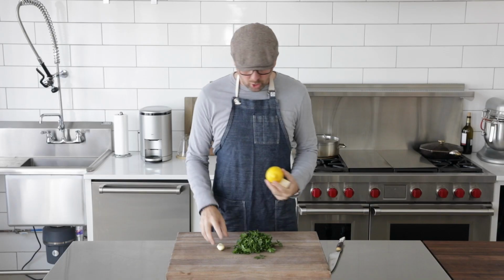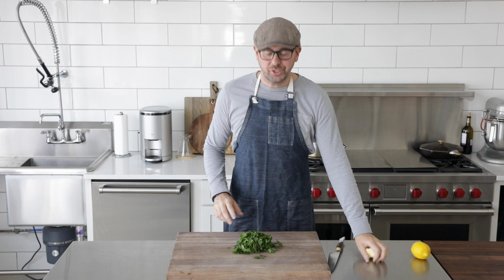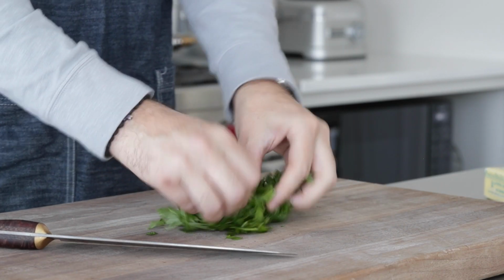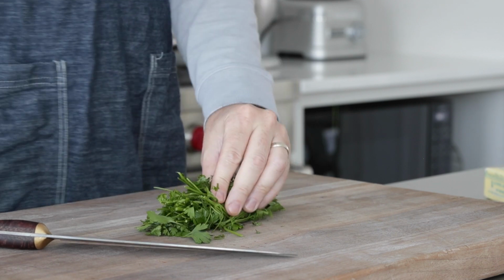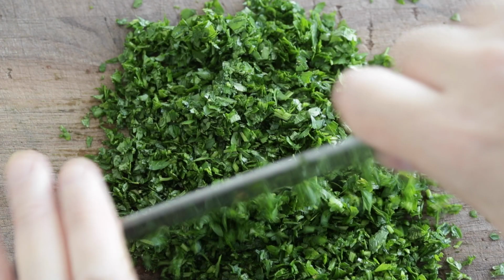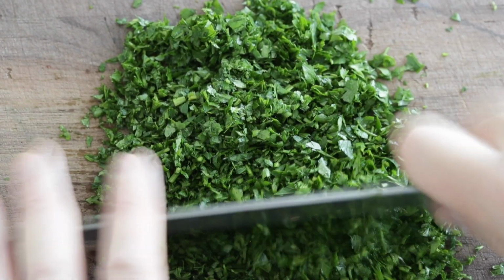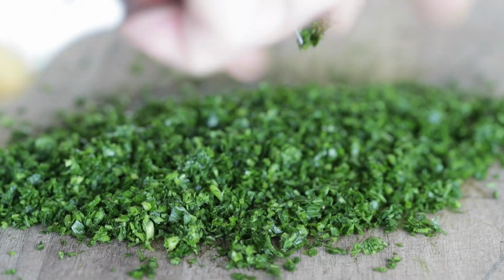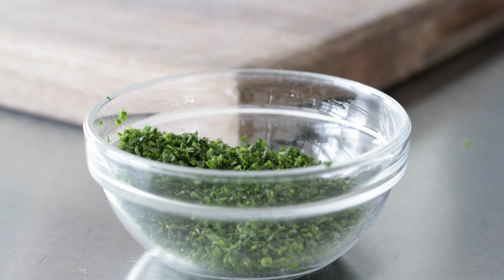So I've got parsley here. I've got a little bit extra here, obviously, because we're not only going to put it in the butter, but I'm also going to use it for the rice pilaf and a little garnish at the end. So just simply, finely mince it. And it's always totally cool to use the stems because there's just so much flavor in there. All right, just set it to the side now in a bowl.